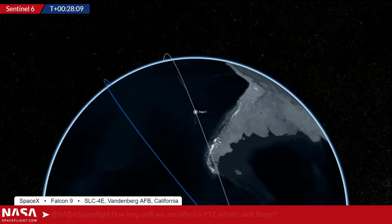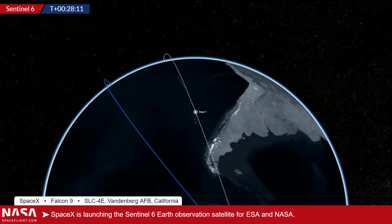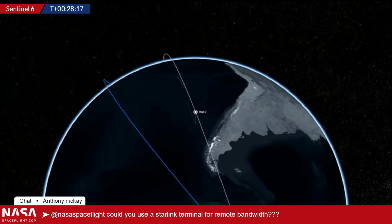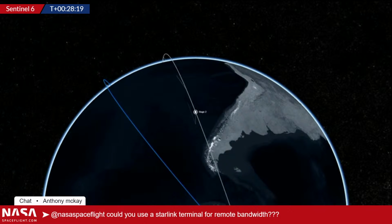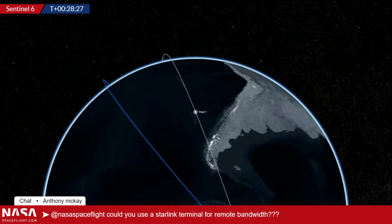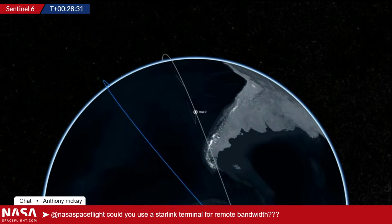We're working on it. Here's one from Anthony McKay saying, NASA Spaceflight, could you use a Starlink terminal for remote bandwidth? And Anthony, that is definitely another thing that I will be looking to test out. Yep. Getting your hands on a Starlink terminal is the trick right now. But once Starlink gets a little bit more operational, a little bit more out of beta, that is absolutely an option for some of the types of streams you do.